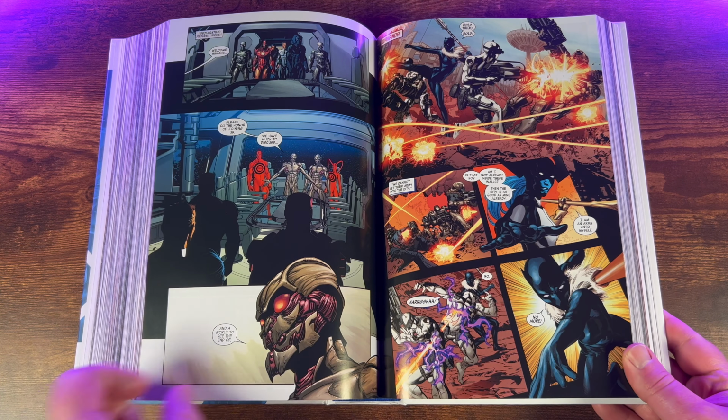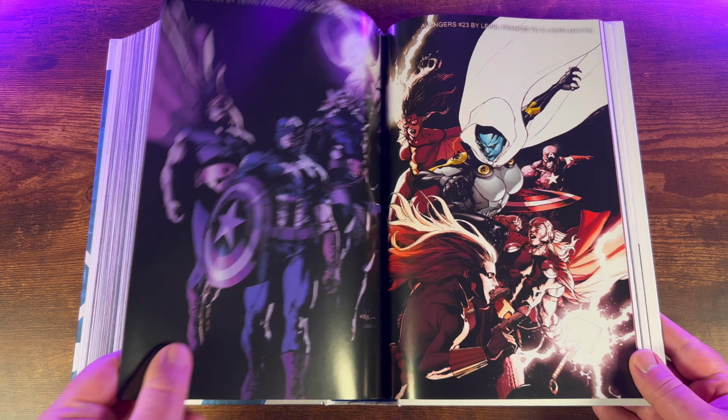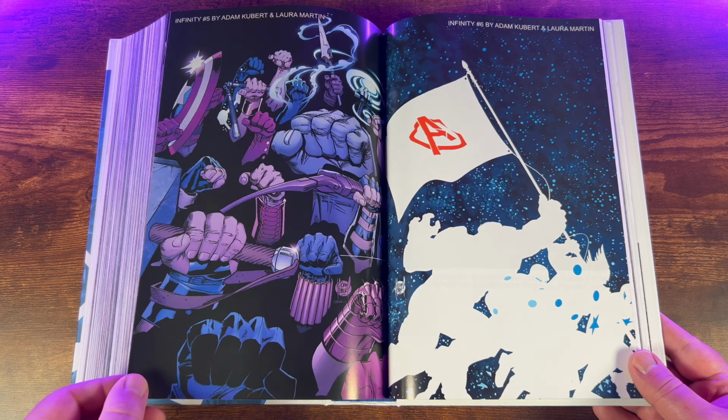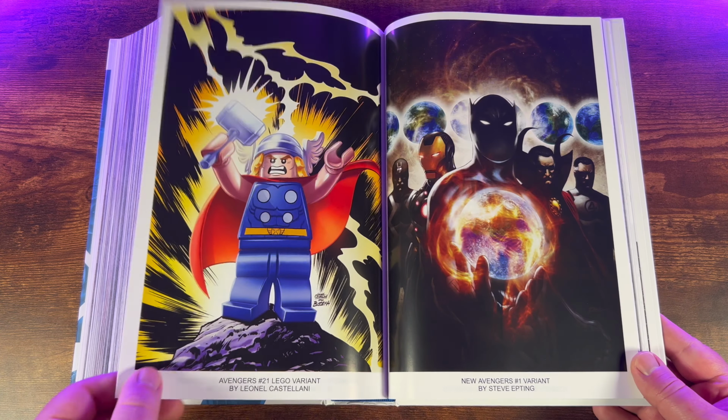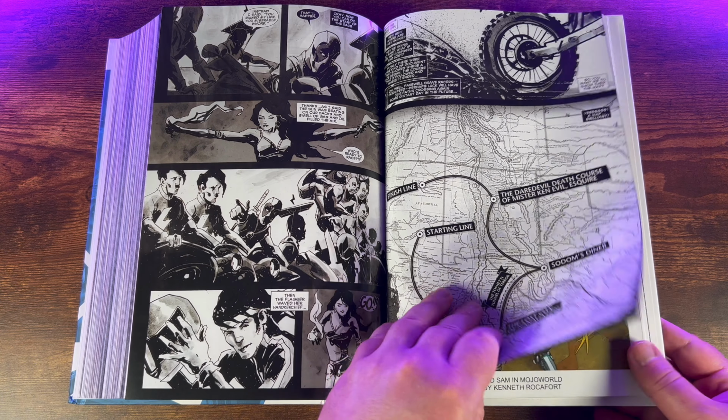So this is one you're going to want to pick up because I'm sure it'll probably sell out again. So you get into the back of the book here and you get the extras, some variant covers. You don't actually get the covers before the issues. You get kind of like chapters, which was similar in that Fantastic Four omnibus as well.